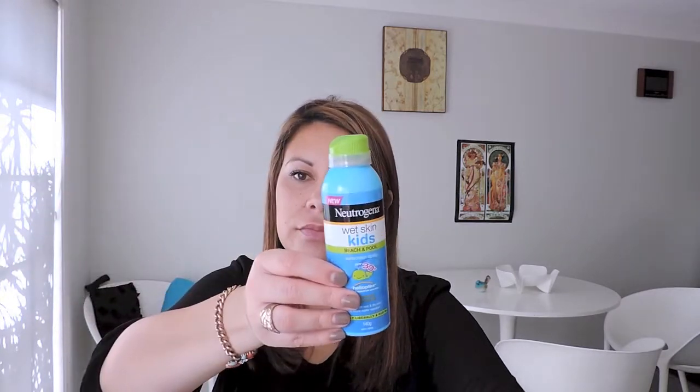And this next one's actually one that I've used on my son. I have a couple of different sunscreens that I have on him, some more natural, some less natural. This would be, I guess, the less natural. This is the Neutrogena Wet Skin Kid. So it's when they're out and about, at the beach or at the pool and stuff. And this is just the SPF 30 spray.